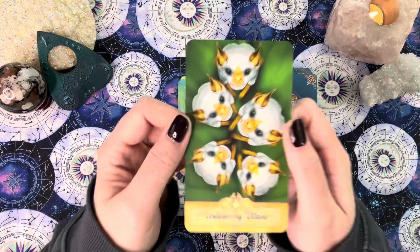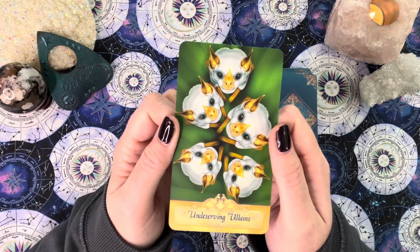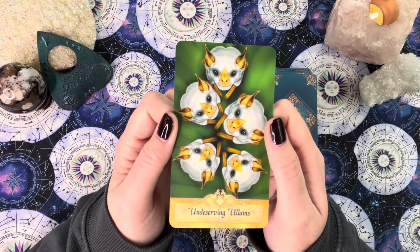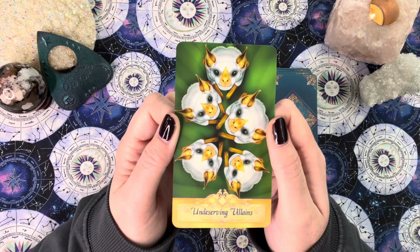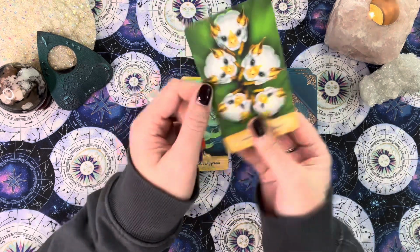Undeserving villains. Oh, look at them. They're little vampire bats. Yeah, I do think they are undeserving villains. So are you being villainized, or are you villainizing someone else? Are you making someone the villain in your story when really it's not true?